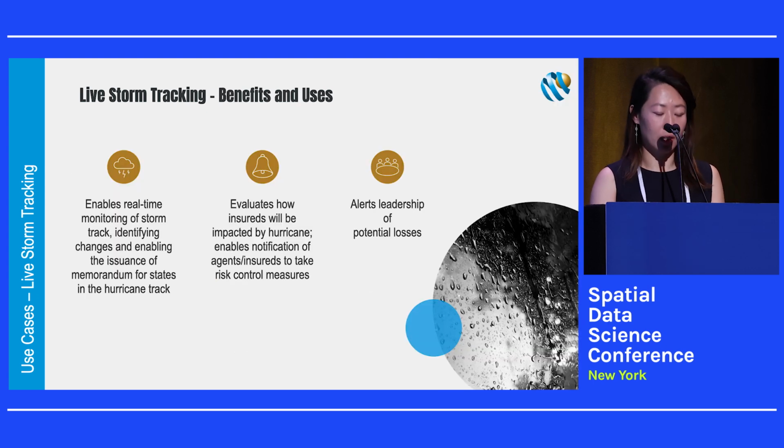What about use cases? There are 3 main use cases. 1 is enabling real-time monitoring. A hurricane can change at a moment's notice. We want to be alert and wary of that so that we can issue memoranda for states in the active storm track. 2 is helping our policyholders manage risk.